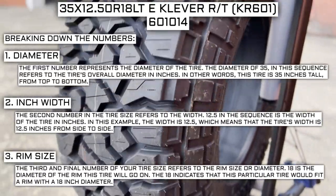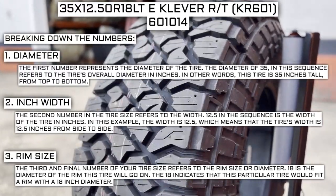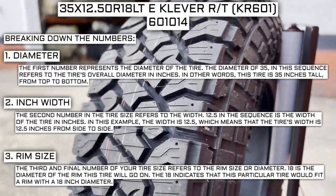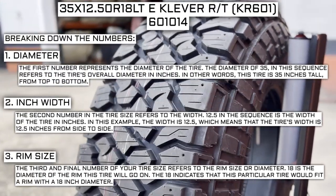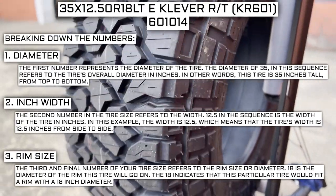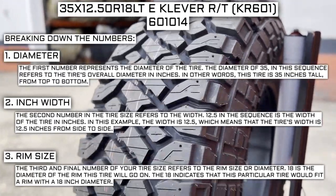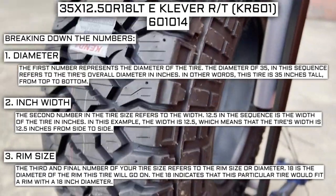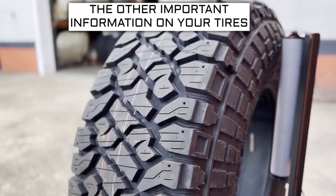Unlike the first 2 numbers, you can't upsize and downsize this part. The only time this number will be different is if you are actually changing the size of your rim. So for example, if you find a fantastic deal on a set of 265/70R17 tires, you absolutely cannot use them in place of your current 265/70R16 tires, unless you are actually changing the rim size also from 16 to 17. Now, let's get into the other important info on a tire.